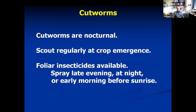And as I mentioned earlier, the new product Lumiderm is labeled for cutworm control. And so if cutworms are a regular problem in your area or on your farm, adding the Lumiderm seed treatment to your canola seed would probably be worthwhile.